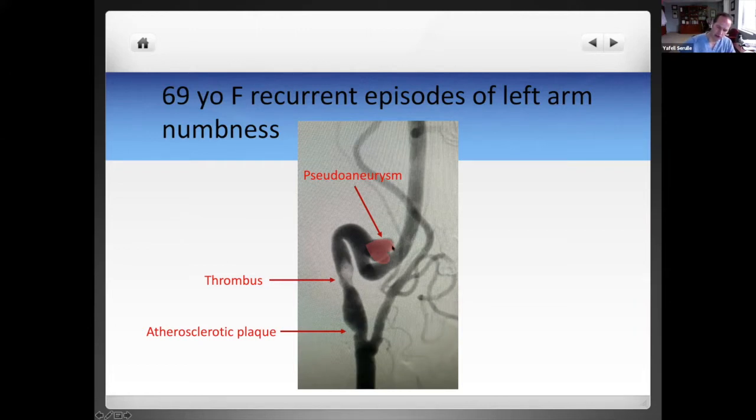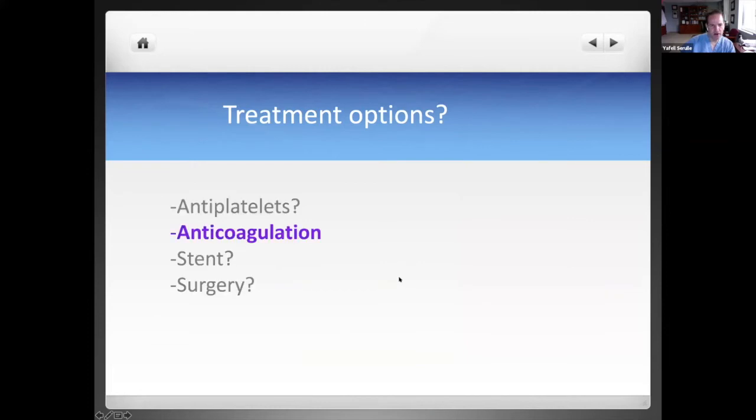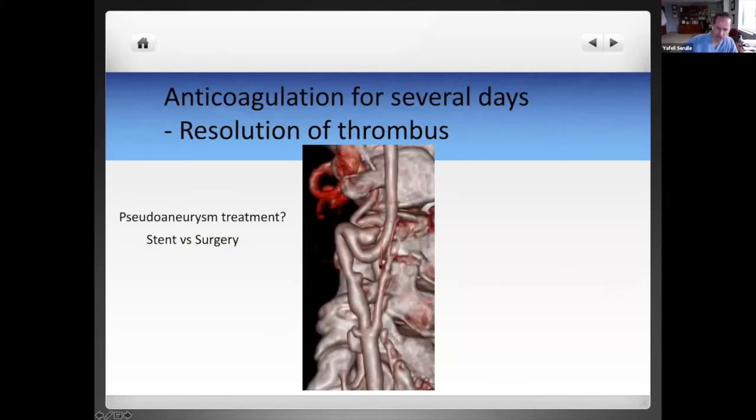We were left with another big problem. What do we do with this pseudoaneurysm? The problem of leaving this pseudoaneurysm there is that the blood is going to stagnate here, and again the patient can form a thrombus. So what do we do for that? We have two options. We have an endovascular option, in which case we can put a stent that goes from here to here, and this stent would exclude the pseudoaneurysm. Or we can do a bypass surgery, in which we remove the segment completely and do an end-to-end anastomosis from here to here.